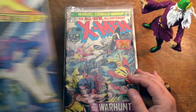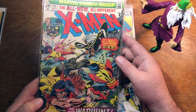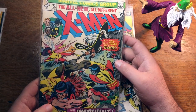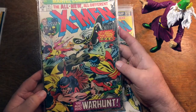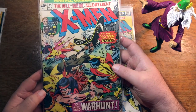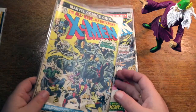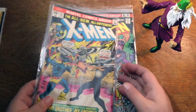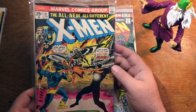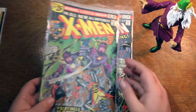X Factor number 24. Now here we go. The second, or should I say third appearance of the new X-Men, X-Men 95. I believe this is the death of Thunderbird. 96. 97, the return of Havoc. 98, Sentinels.